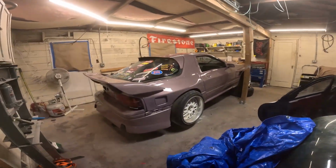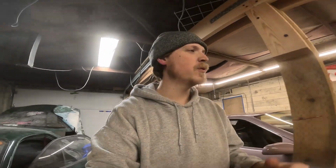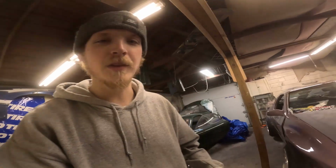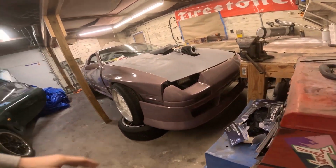Since everything's not hanging up, that means everything's mostly on the car. So peep that. For the people that started out watching me in the beginning, you know how cool this is and how long I've been waiting for a car to look like this. Finally.